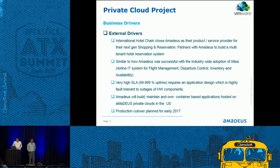We had immediate drivers from customers who came to us and said, okay, yes, you're good to provide our next gen services, but they have a very high SLA. They have an SLA of 5.9s, and then we said, okay, how can we do that? We have to do it with a different approach on how the applications are built and how the applications behave. They have to be fault tolerant to hardware failures, and in turn that would require a platform like OpenStack infrastructure as a service.